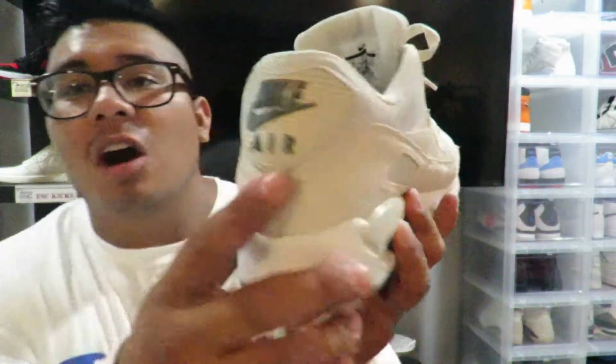All right, I really like this colorway in particular. It's this off-white cream colorway, and it has suede on the side. And what I really like about this, it also has some little olive green in there, which I'm a big fan of. And it's such a comfortable sneaker.